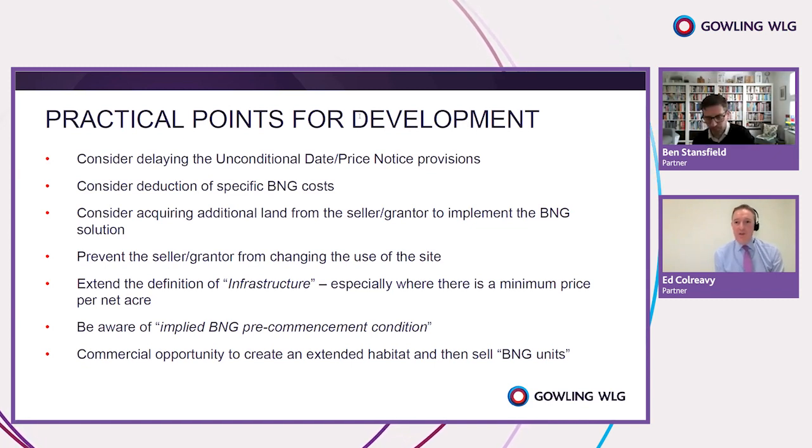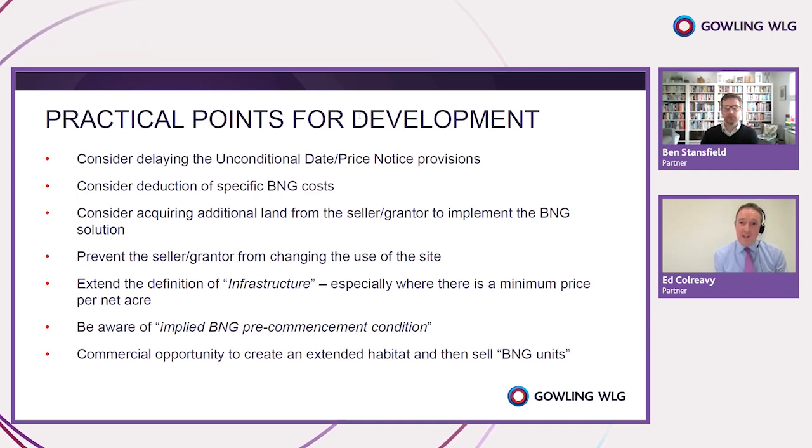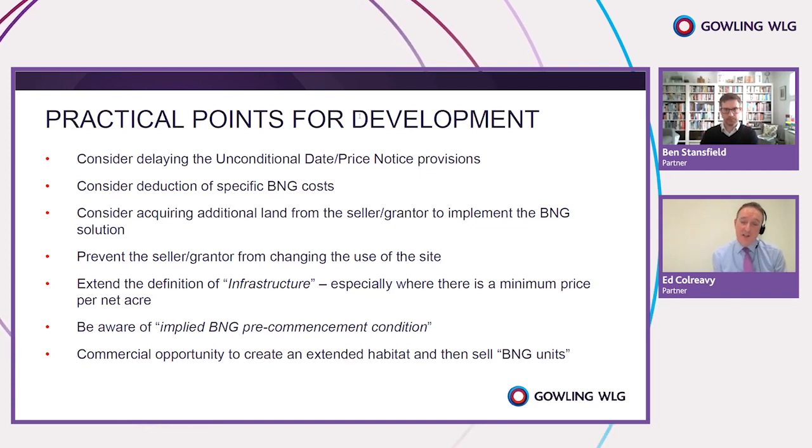And infrastructure, well, we're all used to talking about infrastructure, roads, principal roads, POS, drainage, all the rest of it. Don't forget BNG. You won't want to be paying full development value for BNG land necessarily, particularly if it's adjoining a development. So just be aware of how that impacts on price, and particularly minimum price if you've got a net acreage calculation.